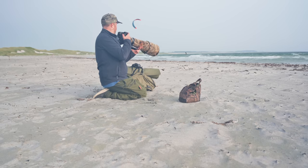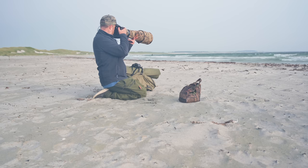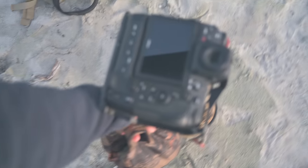It's blowing like crazy. But right in front of me, I have a sanderling, which I'm going to photograph. They are everywhere here. So now, it's just a matter of finding a good place to stay here.